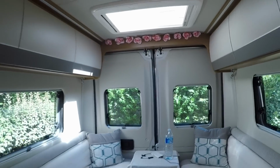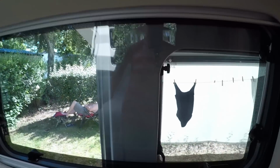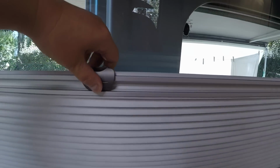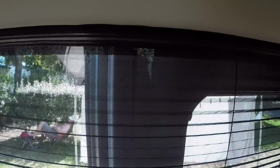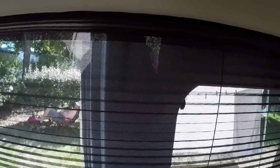Lovely blinds included with this van. They're the Remo blinds. They completely cover the front and the two sides, and every set of windows has a full blackout blind, but also a fly screen blind. And you can have them both half and half, you can have them fully each, you can click them together and move them about. They're quite nifty things actually.